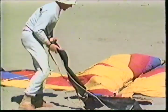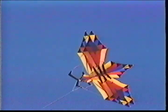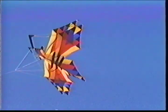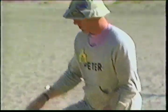Here he's assembling his version of a dragonfly, which is a 20-meter variation on a delta kite. If you look real closely, you can see Bob, our founder, Ingram, hanging onto the handle of Peter's dragonfly. This is Peter's Singapore logo kite from last year, and it's also a 20 to 25-foot delta-based design.